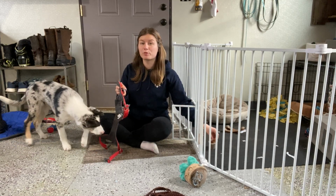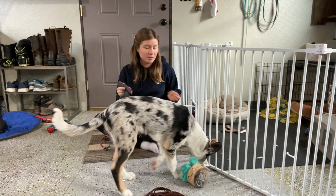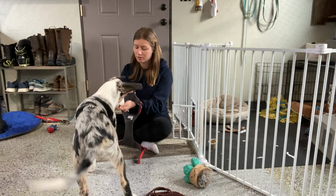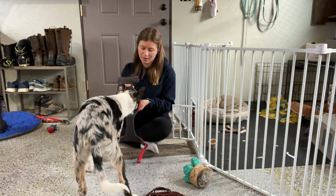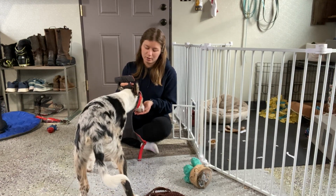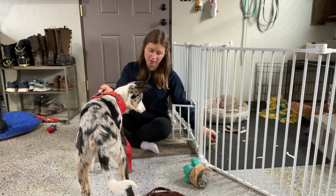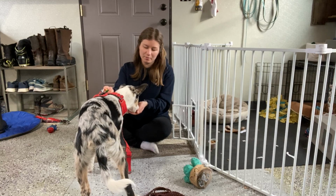And I'm actually feeding him through the head loop of the harness intentionally to make sure that he's getting comfortable with the idea of approaching the harness and putting his head through it. So there we go. We actually just got him to put his head through the harness. I'm going to keep feeding him.